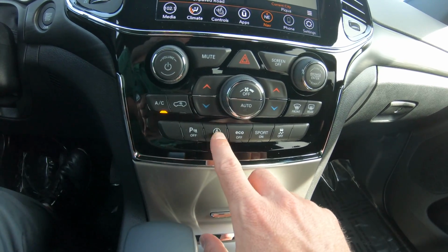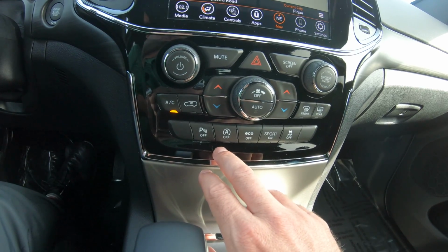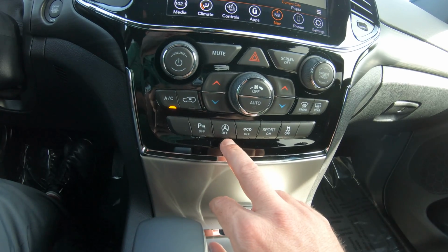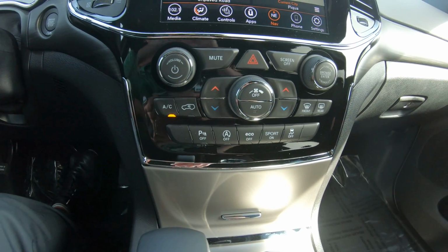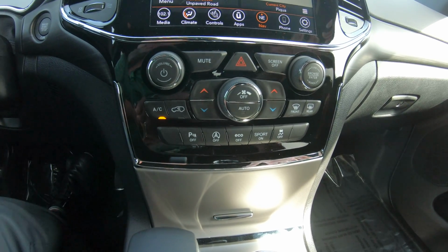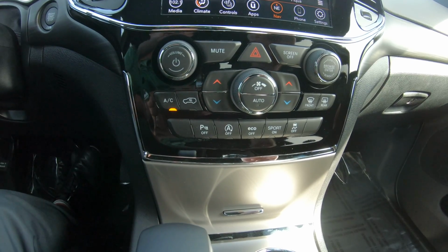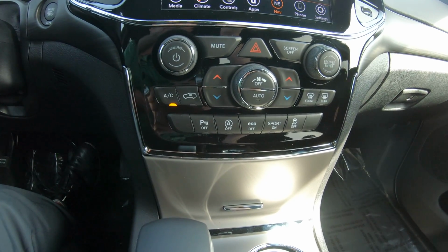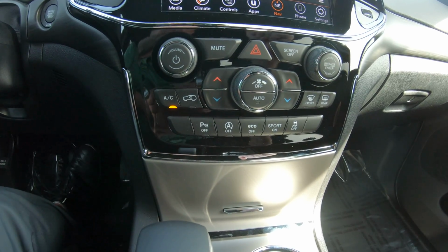Underneath that, you're going to have the start-stop feature on this unit. What that is, when you come up to a red light and have your foot on your brake, your motor may shut off. But if your motor shuts off, all your gadgets inside, from your AC to your radio to your windows, everything will still work properly. And as soon as you take your foot off the brake pedal, your motor will re-engage and you will be able to go at that point.